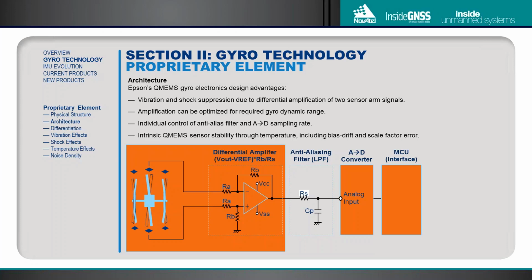Electronically, again, fairly simple. The gyro itself is an analog output. Being differential, it is amplified as such. And then we do not do any compensation until we get to the final block there. That's the MCU, where we're compensating for temperature, misalignment, and then scale factor, of course.